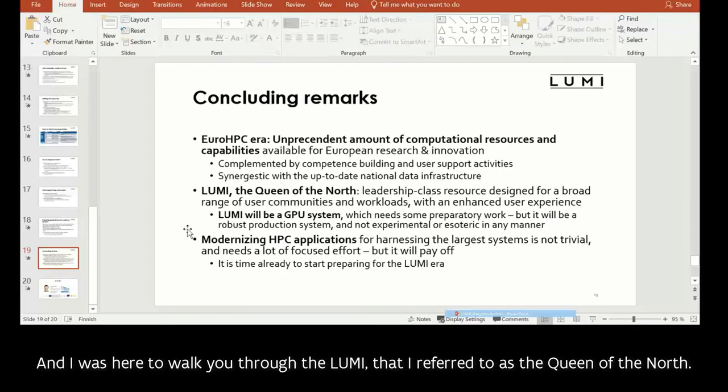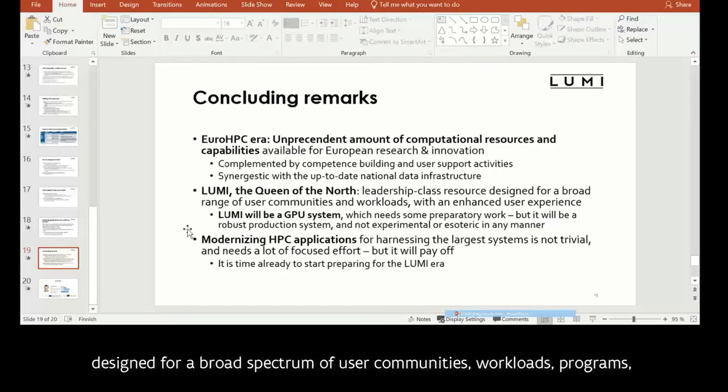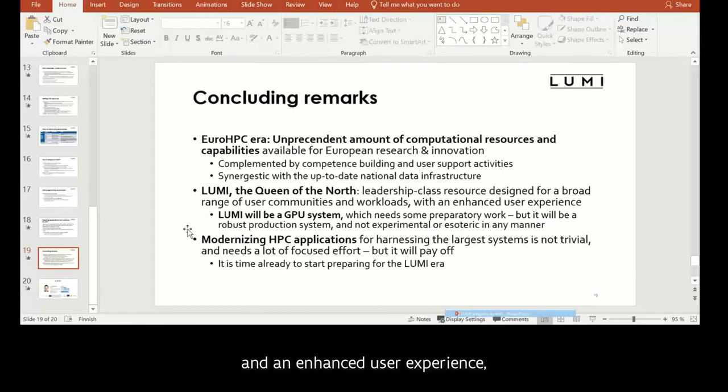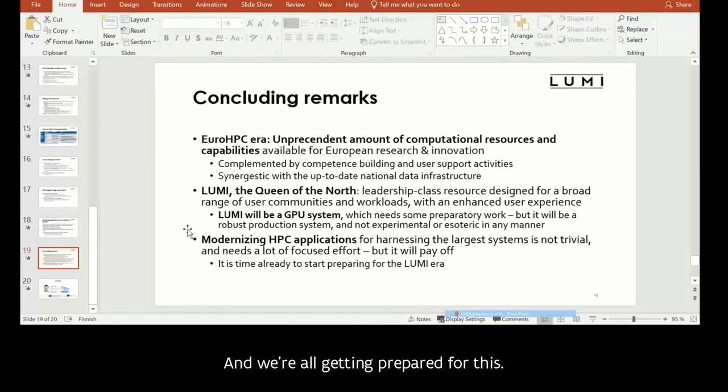And I was walking you through LUMI, which I refer to as the Queen of the North. It's going to be the leadership class supercomputer designed for a broad spectrum of user communities, workflows, and programs, and an enhanced user experience. We remark that it's going to be a GPU-based system, which indicates some preparatory work. But at the same time, it's a robust production system, not experimental or esoteric in any manner. And for getting prepared, it's a good time to start the preparations already now.